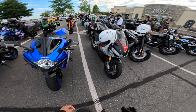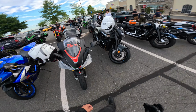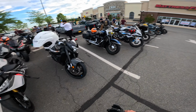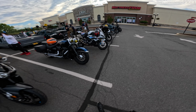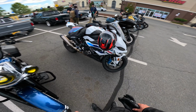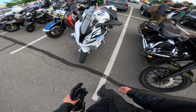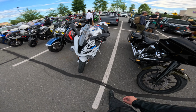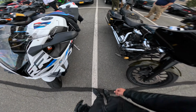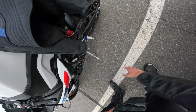Got this RSV4 right here with the SC Project system. This thing probably sounds wicked, because you guys know how good these RSV4s sound. And then what else we got? This caught my eye, definitely. Again, this colorway, that with the S1K. Yeah, this thing's sick, man. I'd love to pick up one of these. And the rear sets are probably like the craziest thing. Carbon fiber. And just the material look of everything.